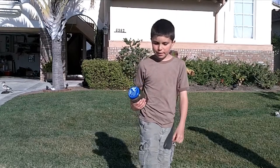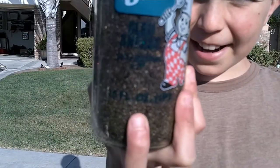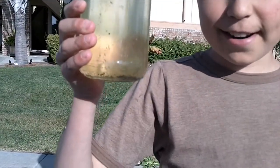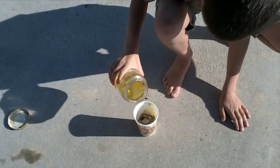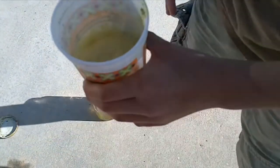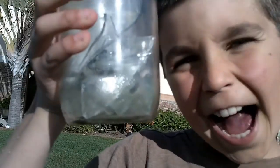This episode's ingredients are dirt, moss, a juicy succulent, more dirt, and pickled rosemary, rainwater, hydrochloric acid. I'll show you that this is real hydrochloric acid. Here. Ew, it's fizzing. Magnesium sulfate. Broken glass.